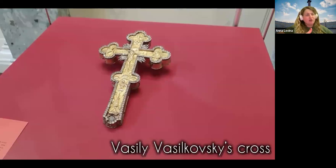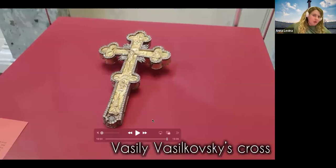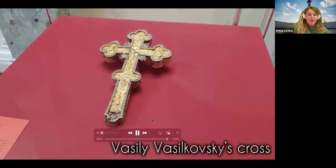It became kind of a symbol, kind of a protection for the Royal Army. So this is the cross that belonged to a person, not even to the Romanovs, and the bullet that killed that person. So I think this is really powerful.